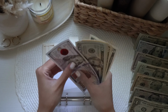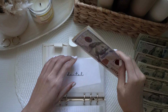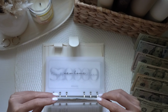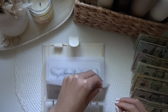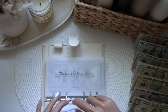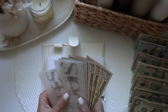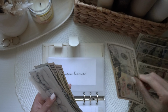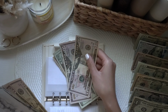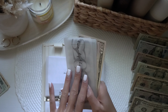So it now has $100 in the bank, $20, $30, $40, $50, $60, $70, $170. I do have a dentist appointment for my 6-month cleaning on September 12th, I think. Gotta double check that. And for a new home, we're stuffing $50. But I have $150 here, so I'm actually gonna stuff another $50 from that. So $100 total is going into here today.